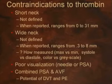Now, another contraindication is a wide neck. Now again, how wide is too wide has not been defined in the literature. But when reported in series of patients that have been thrombosed successfully without complications, the width of the neck has ranged from 0.3 millimeters to 8 millimeters.